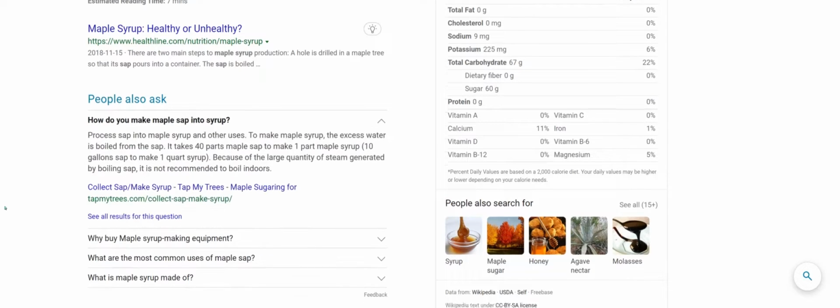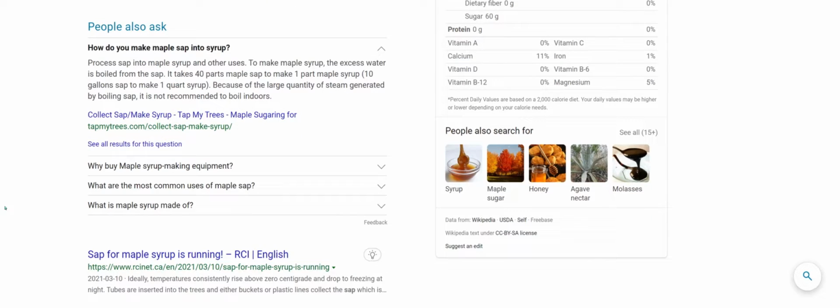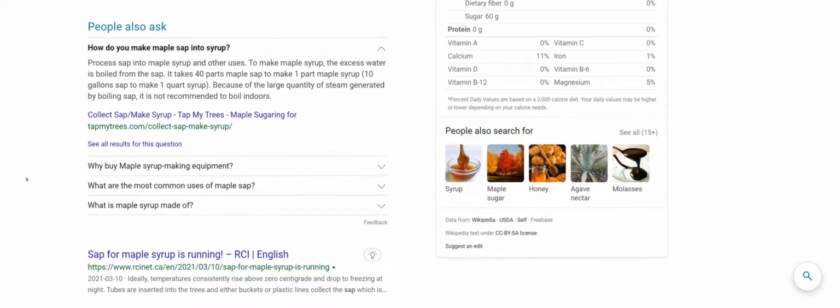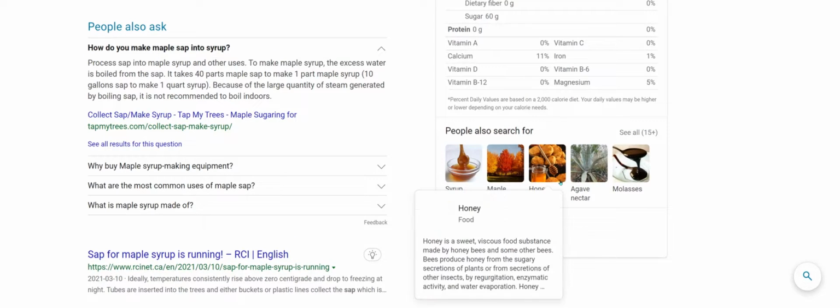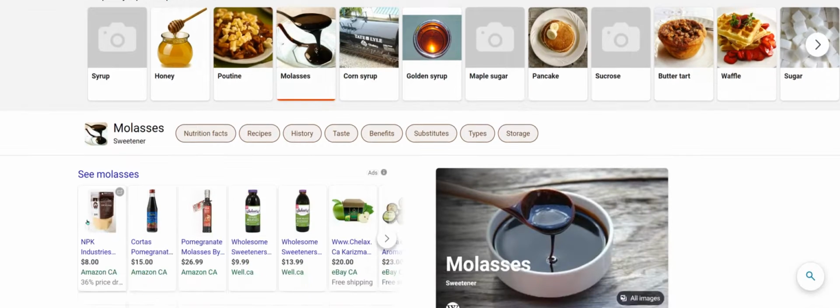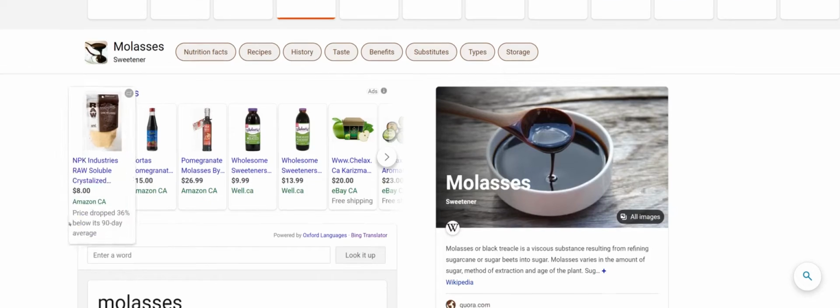How do you make maple syrup or sap or whatever? Water, they boil the sap. Honey, I've been enjoying a lot of honey recently. Molasses is an old one my dad used to talk about. Slower than molasses.